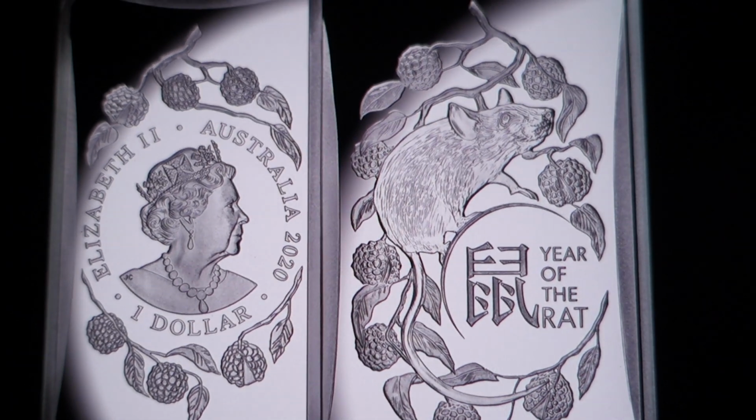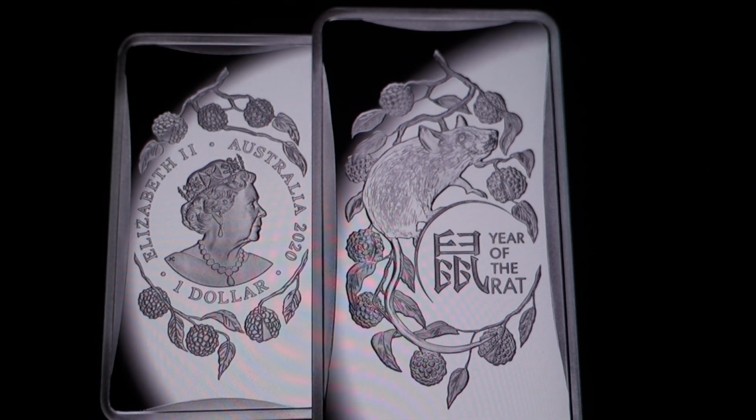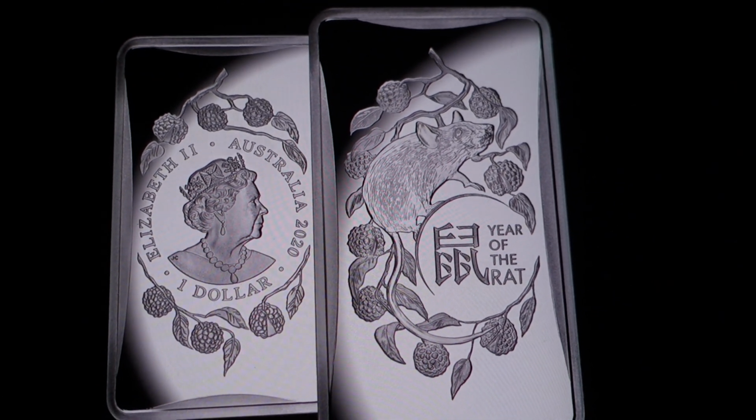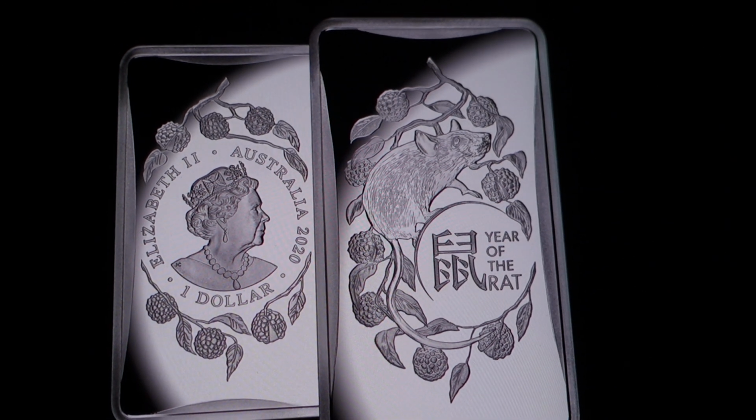So this is how their half ounce is coming. It's coming in their nice fancy box and capsule. Why they went half ounce, I don't know. Why they went proof, I don't know. To date, as of yet, there's no BU in this lineup, so we're going to get through the lineup now. But I think there's a couple of downsides to this piece. One, it being proof, it's going to be a more premium piece.